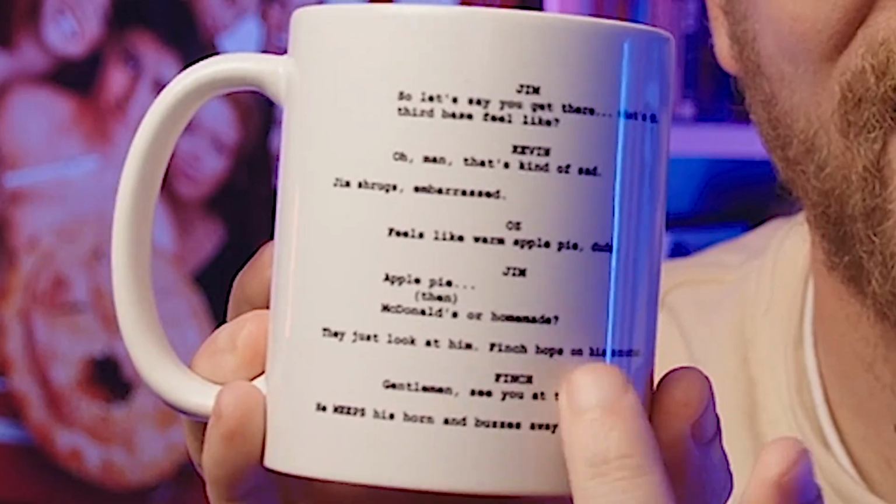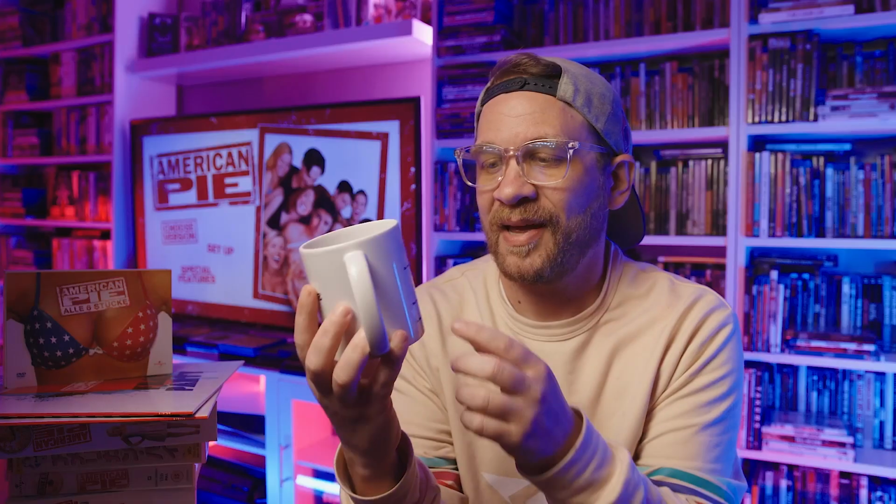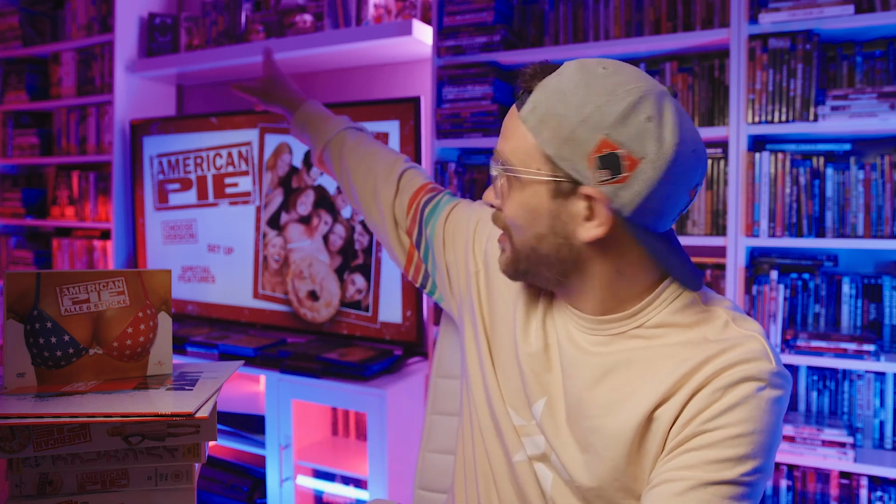So this is when they're outside, and he goes, so what's it feel like? And Oz is like, it feels like warm apple pie. And Jim's like, homemade or McDonald's? But if you read the dialogue on here, it's a little tweaked from what made the final version. And on the front, you got American Pie written by Adam Herz. This is dope. It's actually my first time drinking out of it. I usually keep it up on the shelf right there, just as decoration.